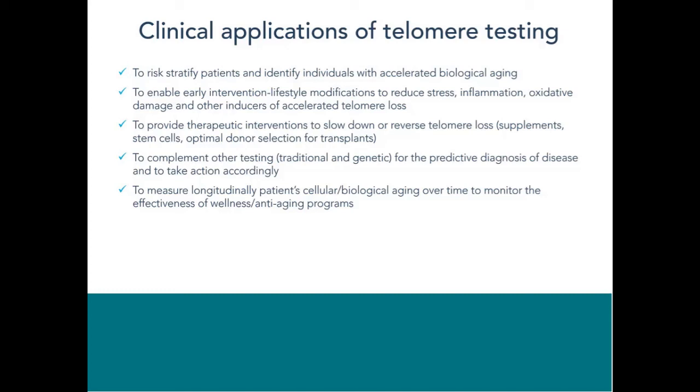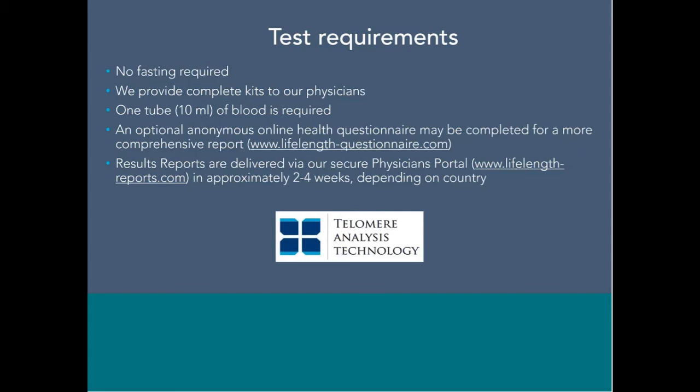We don't promote repeating at 6 months because you don't generally see meaningful results at that time. But we also discourage just doing this once because that really limits its value. You would never just measure someone's blood pressure and then never remeasure it. That would never happen. So this is the same kind of thing. And then just to finalize, this is so easy.